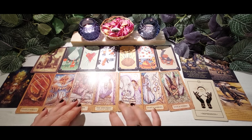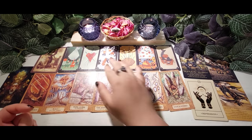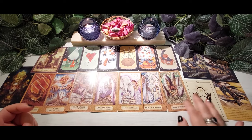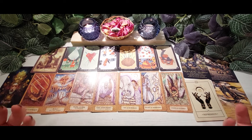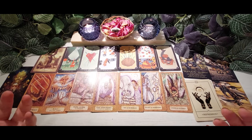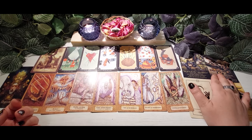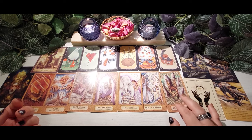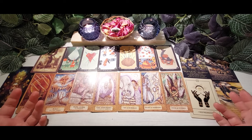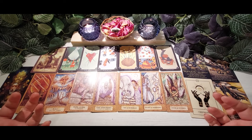We also have the Eight of Pentacles, and we also have the Six of Pentacles. So this person is definitely, I'm getting this busy bee, even workaholic sort of energy. We have the Two of Pentacles as well, and there's this message of you can do many things and juggle them well. So this person might have multiple professions. They might be juggling multiple interests. Maybe they have a job and they are also having a side hustle.